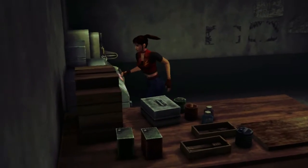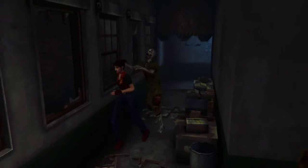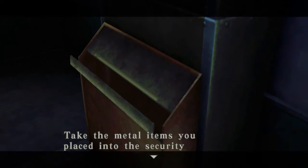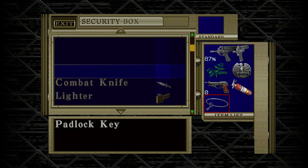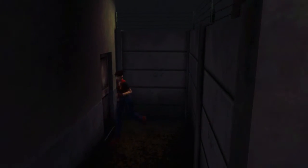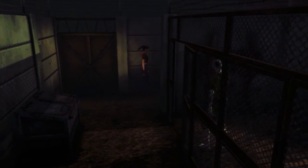Okay, I think we're... oh no, here they come. Here they come. Okay, I'm gonna make a run for it. Oh! Get off! Okay, let's go. Okay, let's take this stuff here. Okay, let's get the hell out of here. I think we can... okay, let's go. This guy's still alive. I guess I didn't finish him off. Well, either way, we'll just leave him alone.